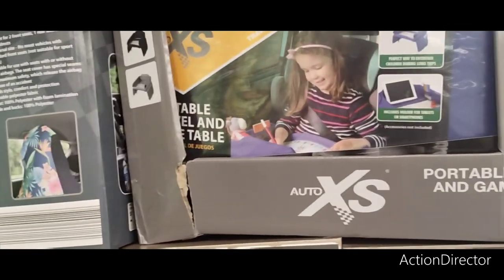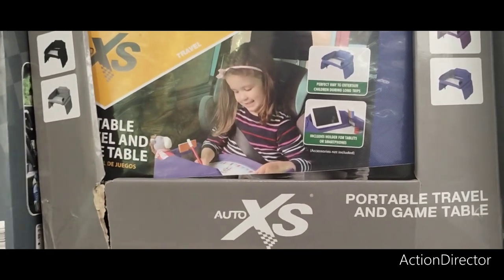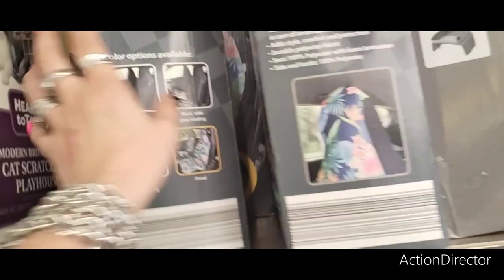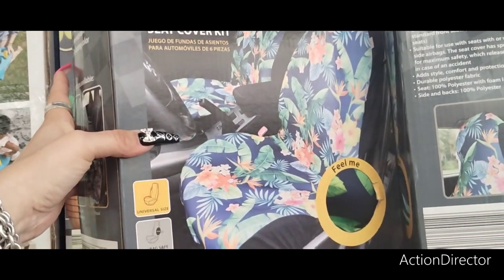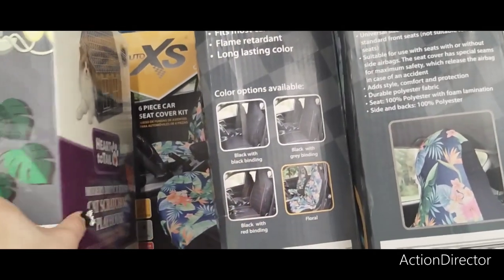All right, they also have the portable travel and game table, $7.49 for the children. That is super cute, and that's what it's gonna look like. And they have blue, purple, black, and gray. They also have the six-piece car set, and this is from $19.99 to $14.99. So not a bad deal.